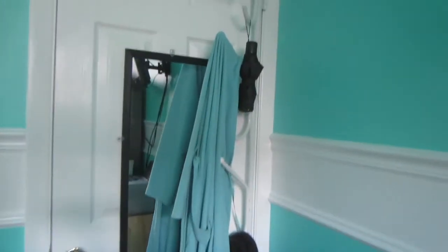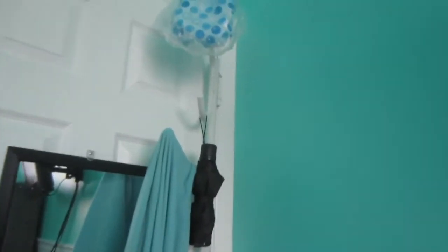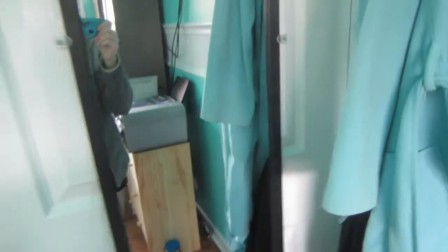On the back of my door is the same as how it's been before. I've got my shower caps and I hang my towels, and also my bathrobe and sometimes the sweatshirt, which I'm actually wearing right now. So that's why that's there.